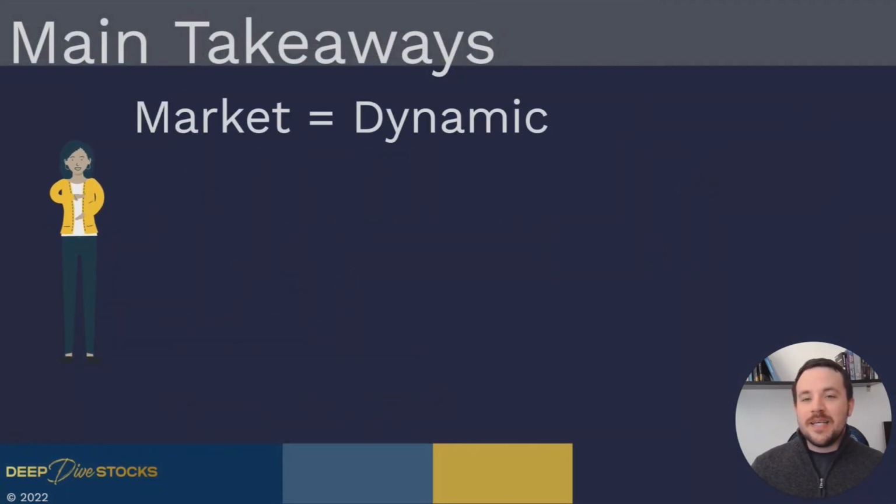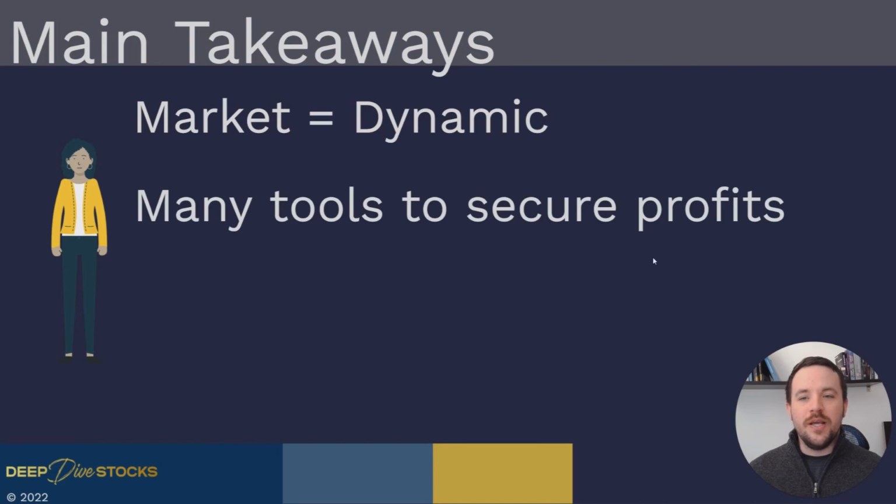So really the main takeaway here is the market is dynamic. It doesn't always behave how we would like it to, but that doesn't mean that we are without tools. We have a lot of tools in our toolkits. We just have to practice them. You're going to do it a few times and it's going to seem strange, a little abnormal, especially if you have a position that's losing value and then you go and spend more money to hedge that position. At first, it seems odd to spend money when you're already losing money.